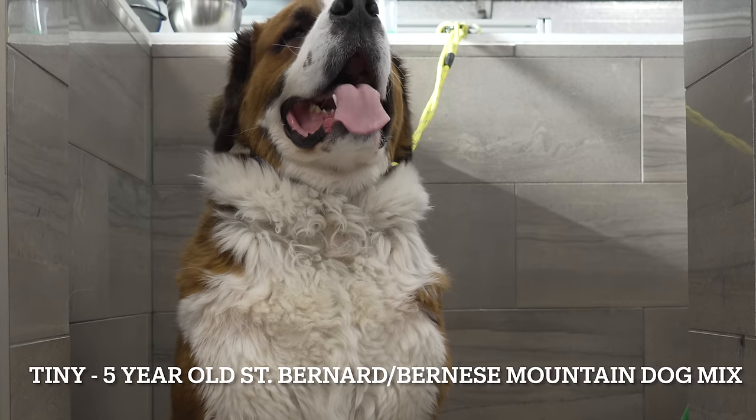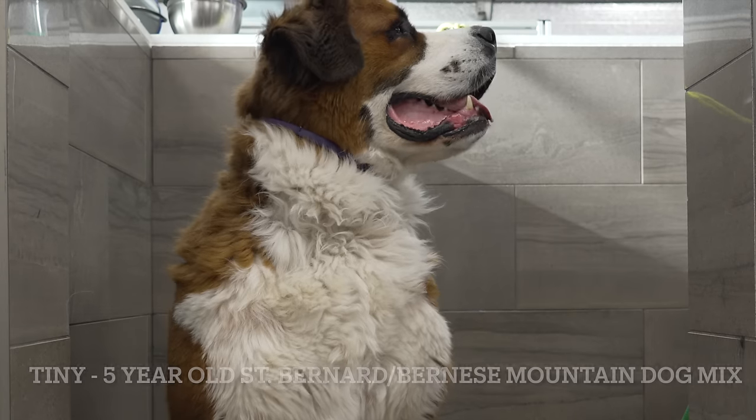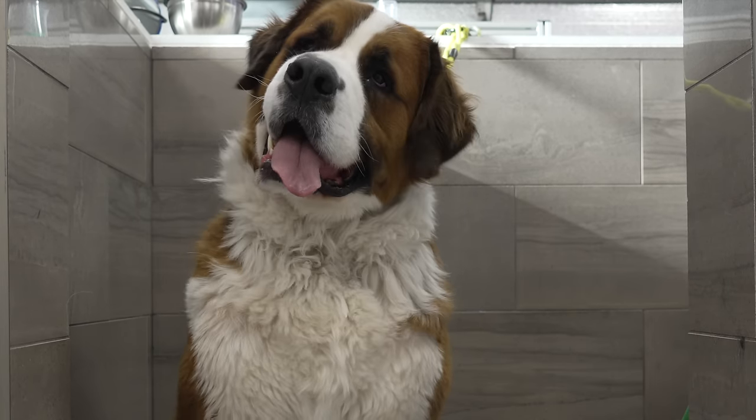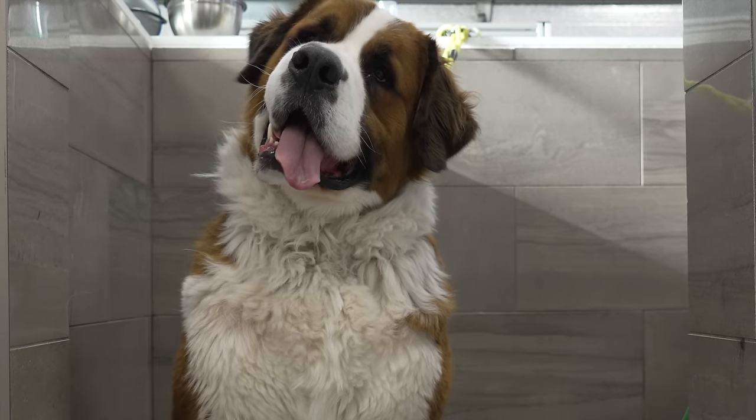Today we are working on Tiny, and he's a 5-year-old St. Bernard and Bernese Mountain Dog mix. This is Tiny's first professional grooming appointment, and he was, let's just say, a little bit stubborn.